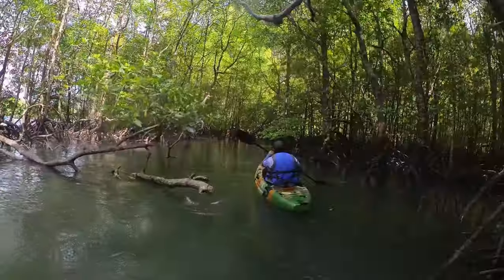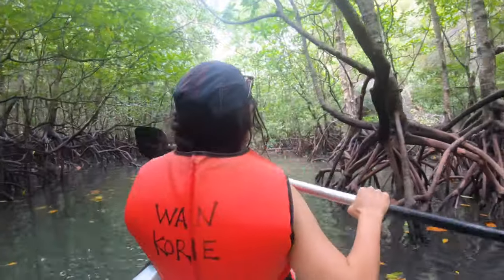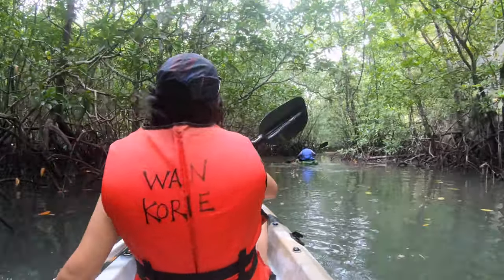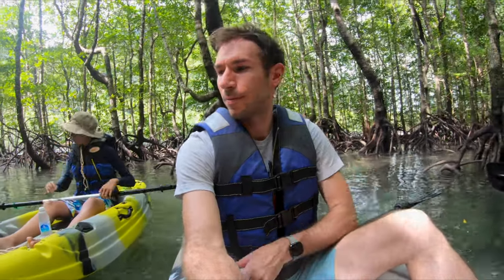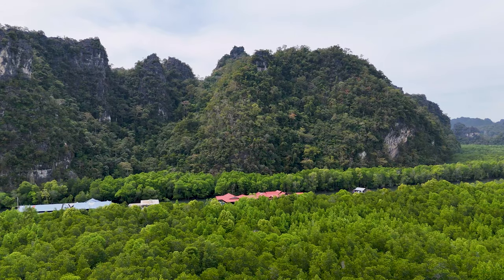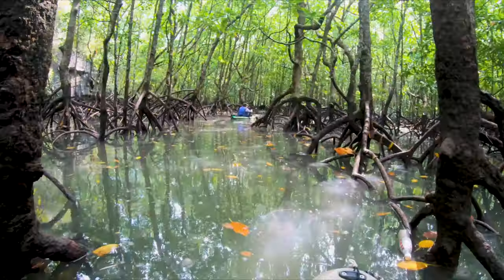By kayaking, we can navigate through the narrow air channels that motorboats can't access. As we paddle deeper into the heart of the mangroves, it is important to understand the extraordinary place surrounding us. Langkawi's mangrove forests are not just beautiful, they are crucial for the health of our planet and the well-being of the local communities. They play a vital role as an extremely strong barrier against sea-based threats such as storms and flooding.